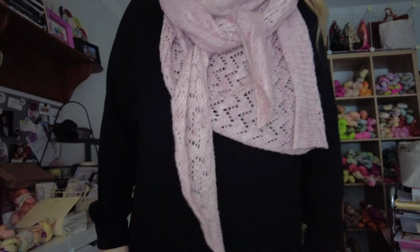So yeah, dug this out and steamed it for my scarf to wear tonight. I'm just wearing one of the Lululemon wool dresses. It's merino wool and it's so cozy.